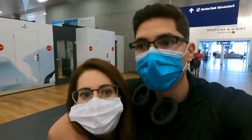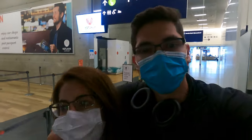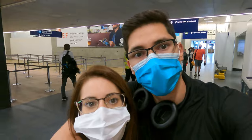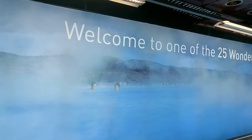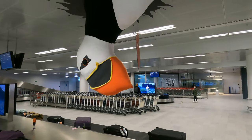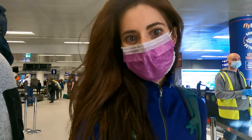We just made it through immigration super quick, and as soon as you get downstairs they ask you for your vaccination card and or your barcode, which is really, really important. So as of July 1st in Iceland, they are not requiring you to take a PCR test on arrival.